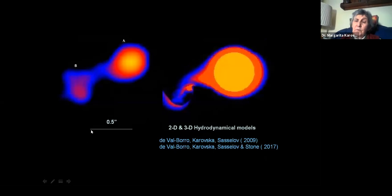But we also did, with my former student and colleague, Miguel de Val-Borro, and a group of people, hydrodynamic simulations, 2D and 3D, showing that because of the tenuous atmosphere of Mira A, it is possible to make the material flow toward the companion, even when there is no outburst, through focused wind accretion. And the amount of material accreted is an order of magnitude higher than predicted by Bondi-Hoyle.